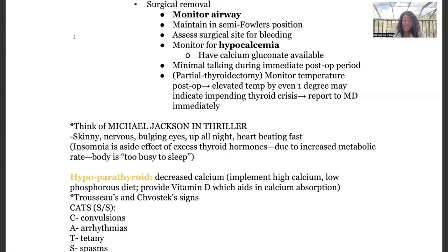But anyway, Michael Jackson in Thriller, remember how he looked? Skinny, nervous, bulging eyes, up all night, right? Heart beating fast. Insomnia is a side effect of excess thyroid hormones. Remember, those thyroid hormones make you go. Even your brain is going, all right? And so it'll make you not want to sleep.